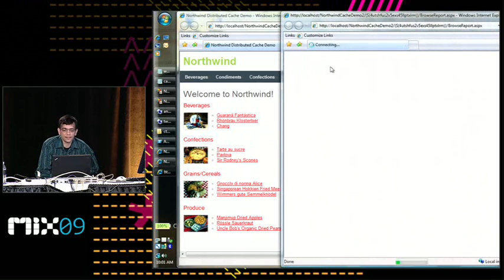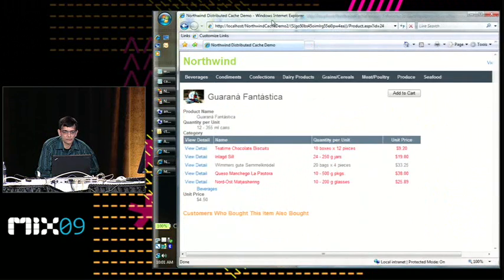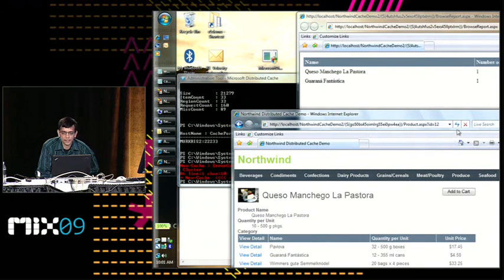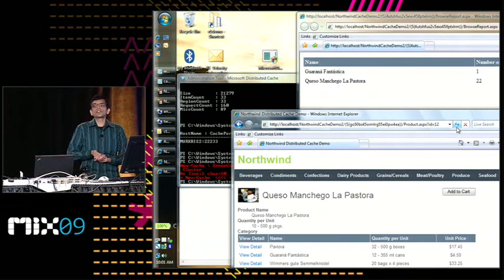So right now, there is nothing. And this page is auto-refresh, so it refreshes every second. Let me go click on this item. Oops. You should immediately see that this came up here. I go click on dairy products. I do some detail. You should see that comes up here. So I've set the notification polling interval to like 1 second. So every second, it quickly polls the backend server. So you see that, right? Very, very simple demo.